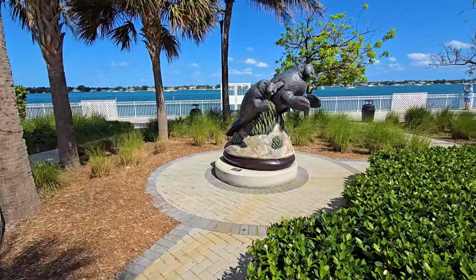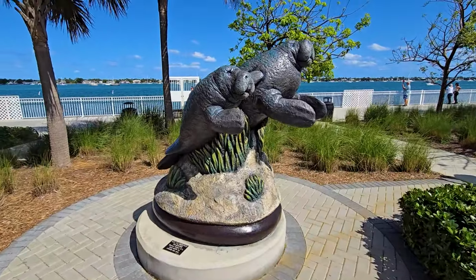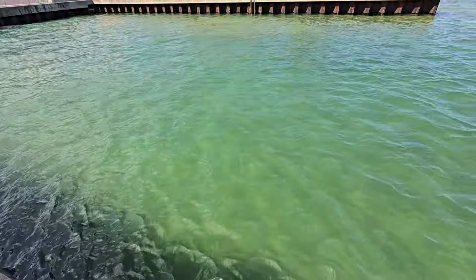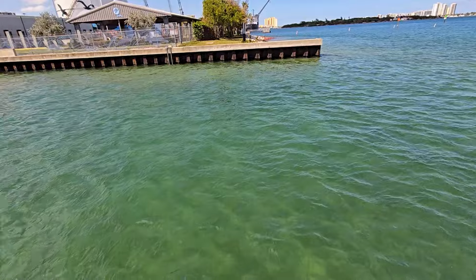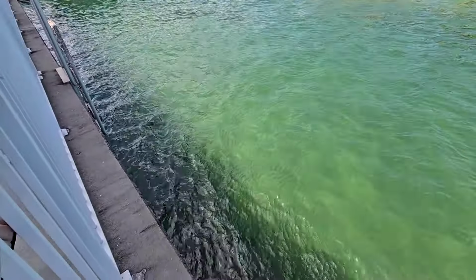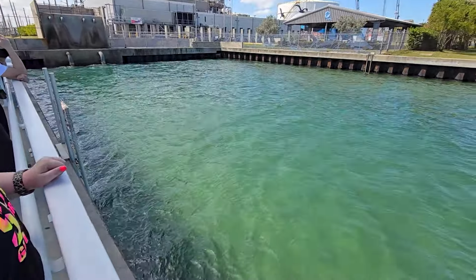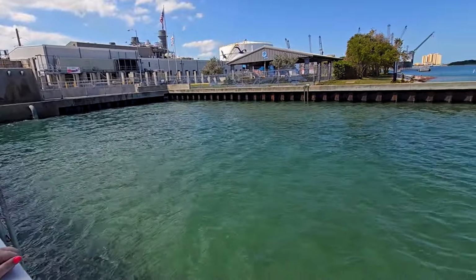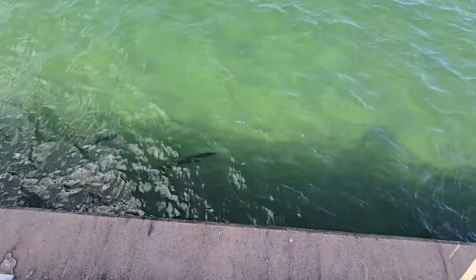We have a cool manatee statue out here. Look at that. We have been looking all over for manatees and haven't found any yet. This is the area they say is where most of them are at. There's the fish that's looking at right there. Most of them are in this little area right here, I guess, because the water's probably warmer right here from the little plant over there and everything. But so far, nothing. Just these little fish here.